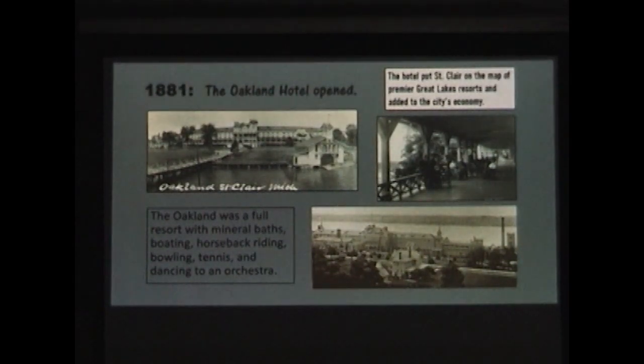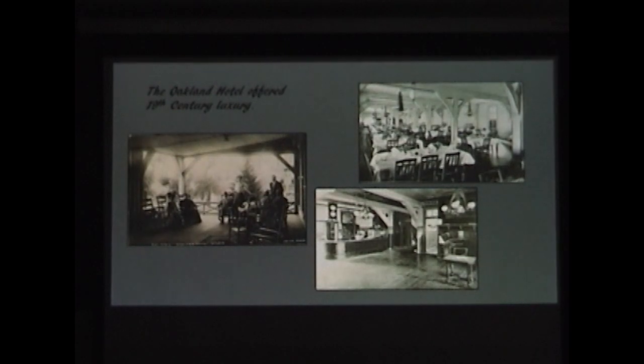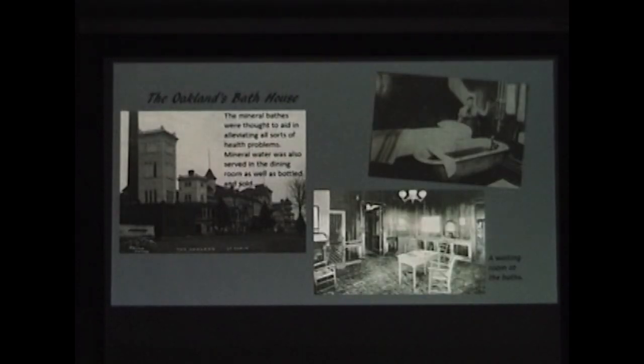So this became an important part of the economy of the city and the social life of the city. A lot of local events took place here. Here are the parlors, the dining room, the front desk, and that's a balcony on the second floor. The bathhouse was on the south end of the building. There you have a picture of one of the baths. Doesn't look too inviting, but they thought it was good for you. And a waiting room, and there were two waiting rooms, one for men and one for women.